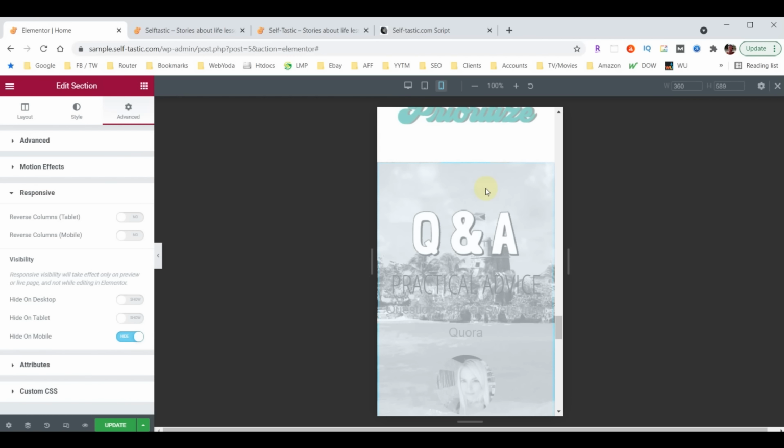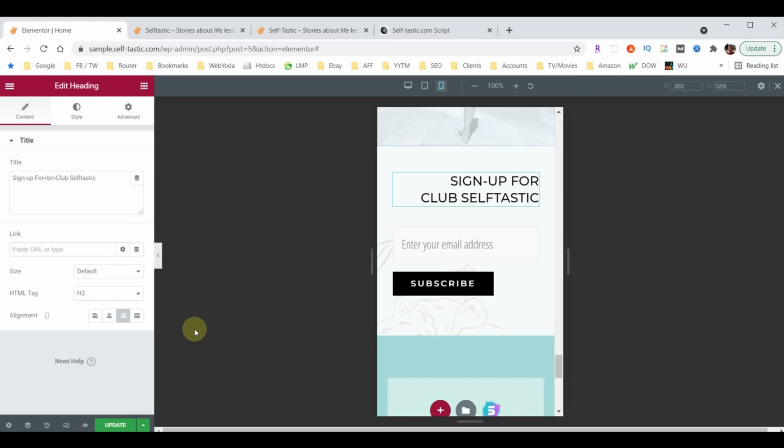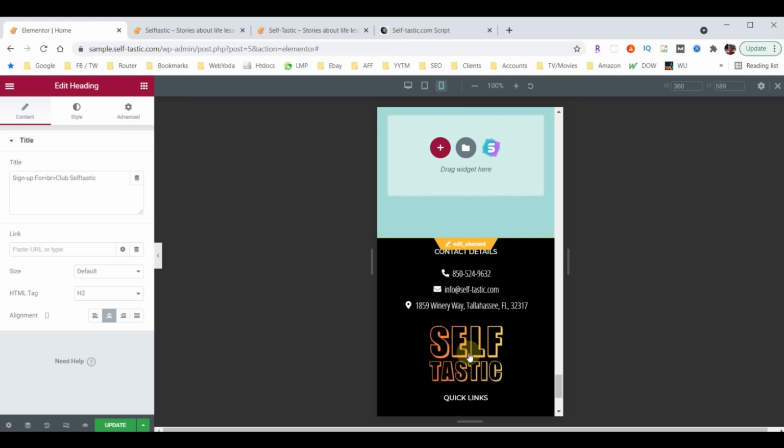Now you can hide a section, you can hide a column, and you can hide a widget. So you have that flexibility. In this case, we're just hiding the whole section. Now we'll scroll down. This particular piece of text here, let's go ahead and choose that. And let's center it. There's no way to center this any easy way, unfortunately. And that should do it.